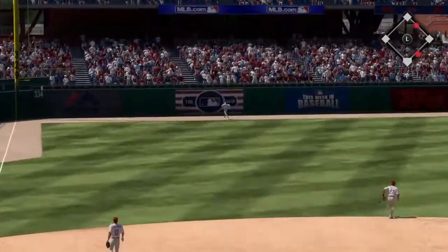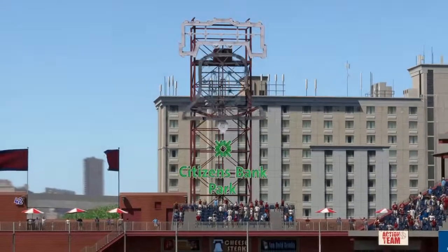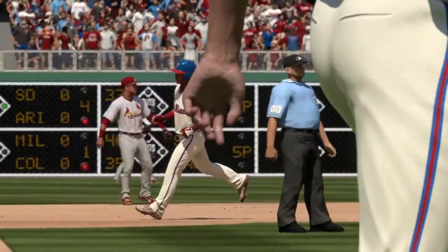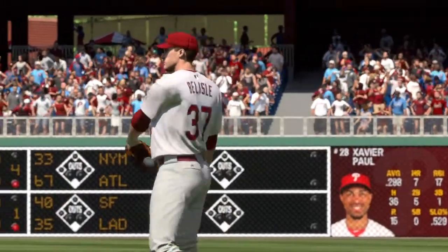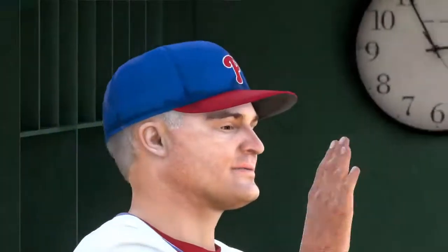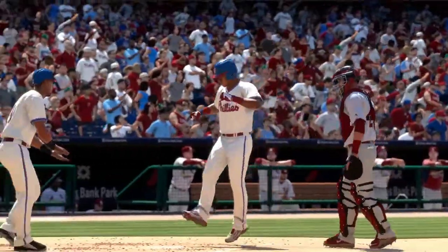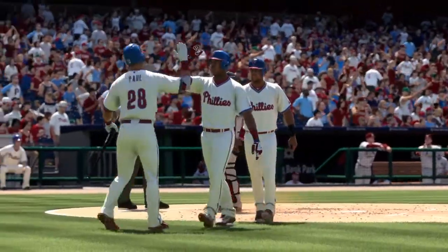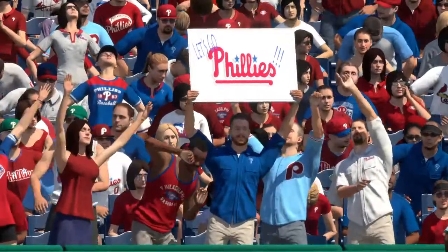Franco sends this one to left field. Out of here! Home run, Miguel Franco! And the Phillies take a 2-1 lead here in the seventh inning. I thought Burgess had it, but when he jumped up and waved his hand, and the fans started cheering, you knew it was gone. Miguel Franco comes up big with a 2-1 home run here in the bottom of the seventh.